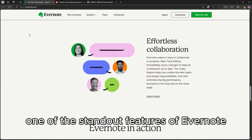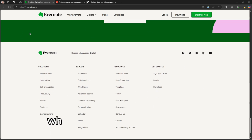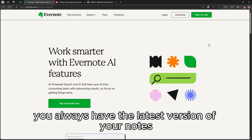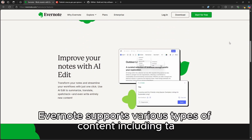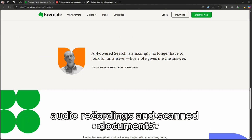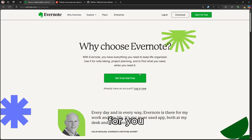One of the standout features of Evernote is its multi-platform synchronization. You can access your notes from any device, whether that's your smartphone, tablet, or computer. The real-time syncing ensures you always have the latest version of your notes, no matter where you are. Evernote supports various types of content, including text, images, audio recordings, and scanned documents. This flexibility allows you to capture your ideas in the way that works best for you.